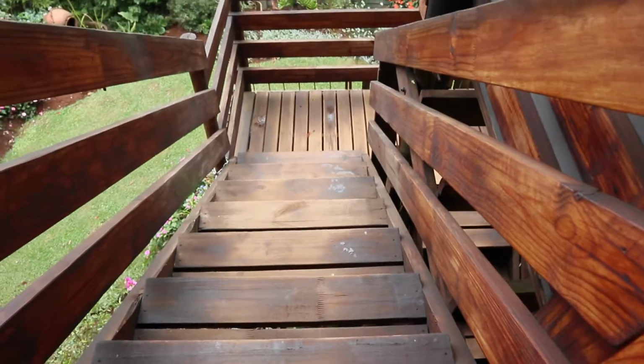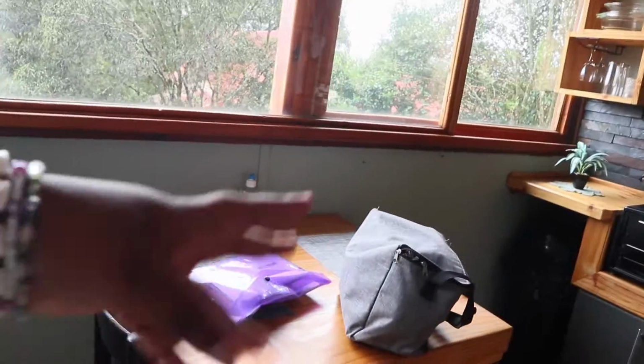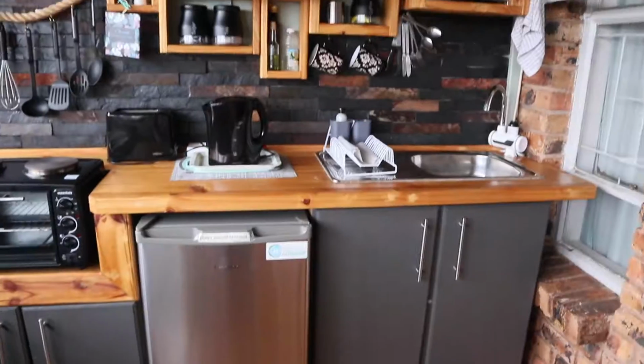Finally at our accommodation, and we asked if we could come a little earlier because we were already in Graskop. The gorge obviously took a lot less time given that we did not do the lift part. So let me show you our little place. It's a little quirky, but sometimes quirky is good. You go up all the stairs and then you come through here, and it's got a table area. This is our kitchen. It is very cute.